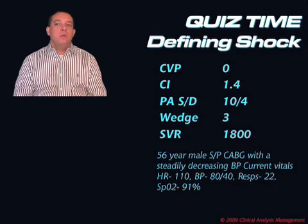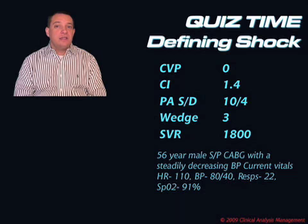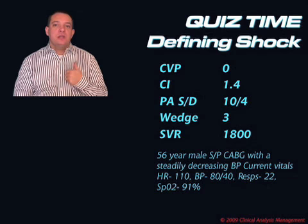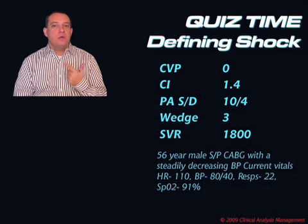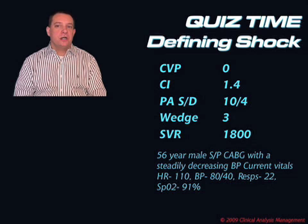It would be low. What would our PA pressures and our wedge be? They would be low. What would our SVR be? It would be high. So this is a classic example of hypovolemic shock. So what do we need to do for this patient? Well, obviously we need to fluid resuscitate this patient. This patient needs crystalloids, or albumin, or blood, or some other volume expansion. This is a classic picture of hypovolemic shock.